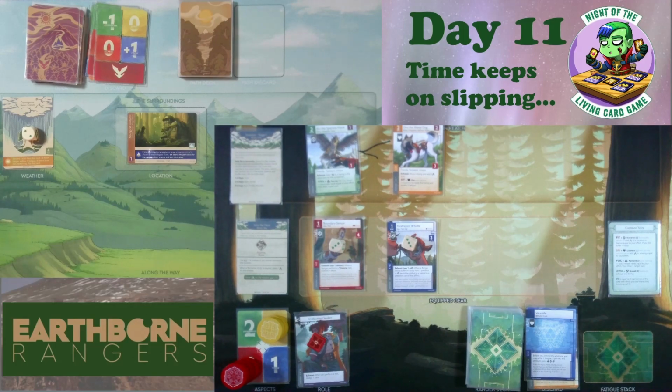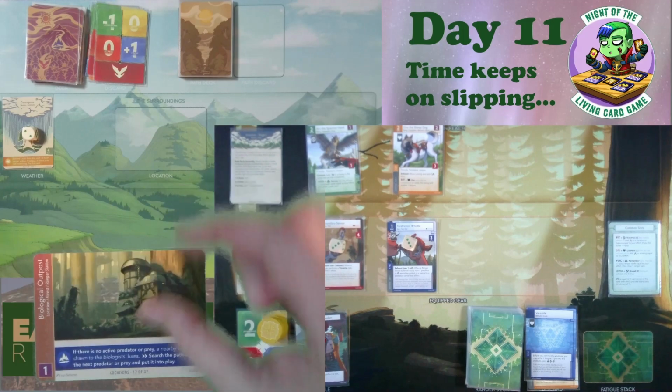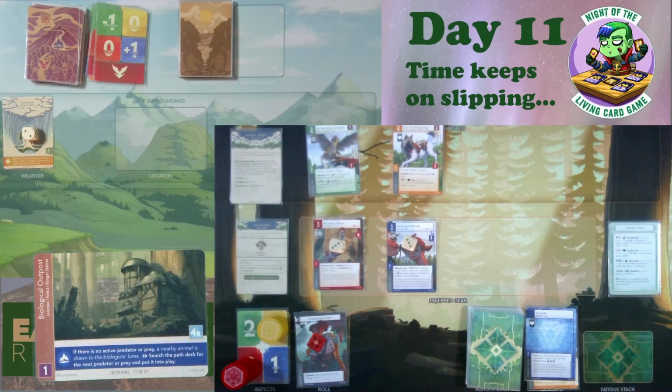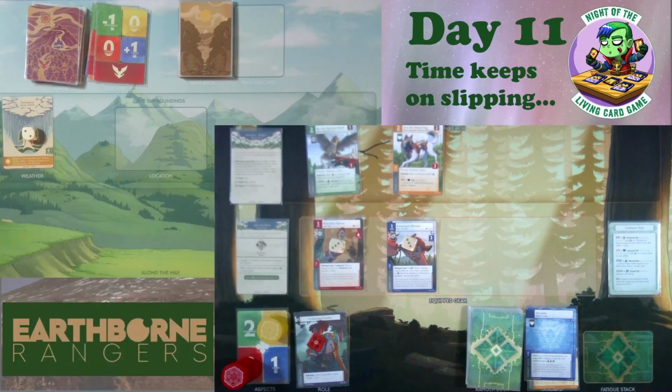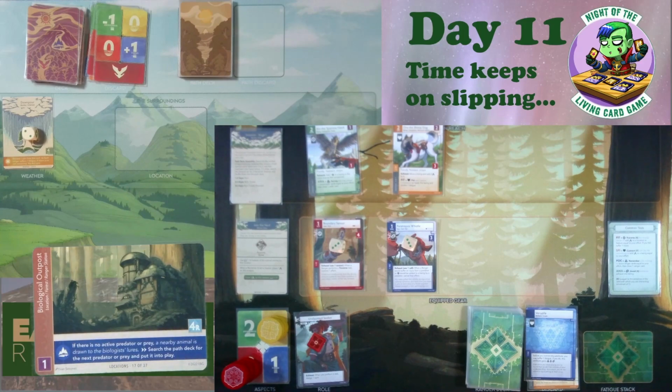Okay. However, we first have to take care of our arrival at the biological outpost. Biological outpost is a location, a forest, and a ranger station. Has a presence value of 1, progress threshold of 4 per ranger. And a Blue Mountain Challenge effect that says if there are no active predators or prey, a nearby animal is drawn to the biological lures. Search the path deck for the nearest predator or prey, or for the next predator or prey, and put it into play.